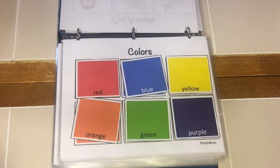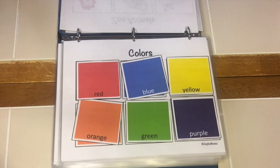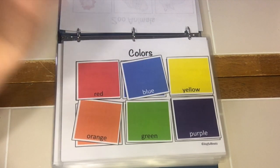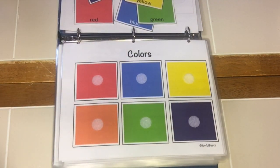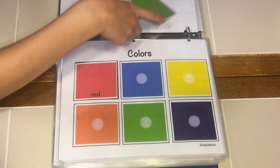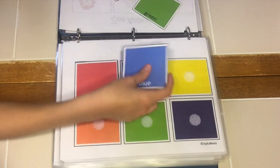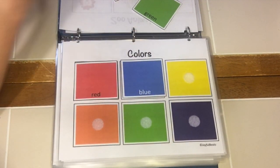So my third activity focuses on the colors. Brown Bear, what do you see? I like to use that song with this activity. Red, red, what do you see? I see blue looking at me. So, blue, blue, what do you see?